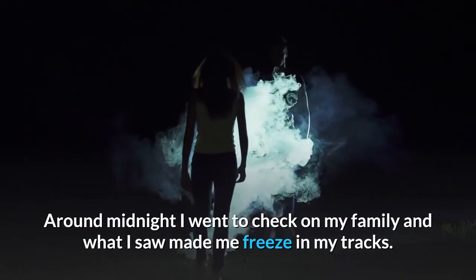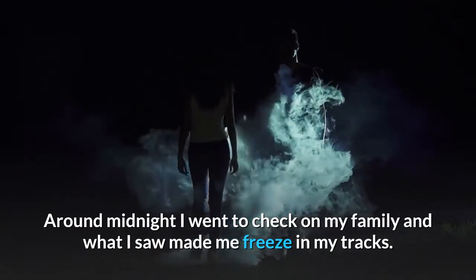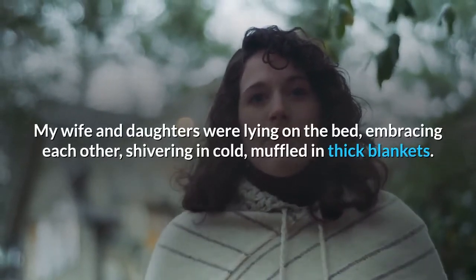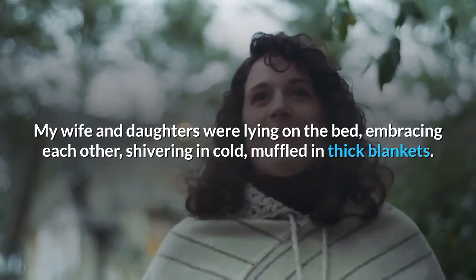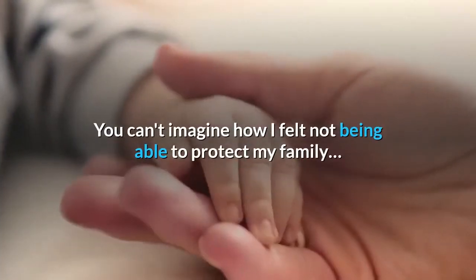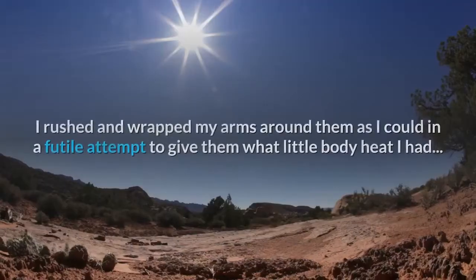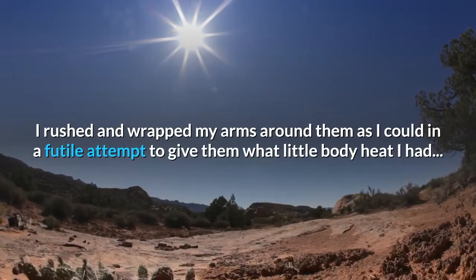Around midnight I went to check on my family and what I saw made me freeze in my tracks. My wife and daughters were lying on the bed, embracing each other, shivering in cold, muffled in thick blankets. You can't imagine how I felt not being able to protect my family. I rushed and wrapped my arms around them as best I could in a futile attempt to give them what little body heat I had.